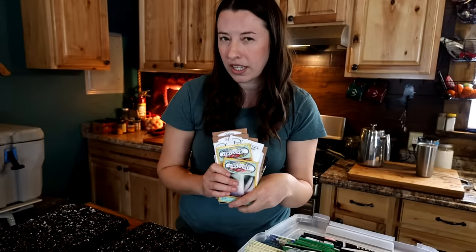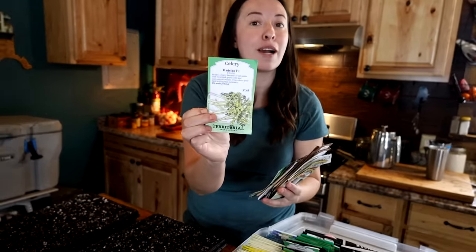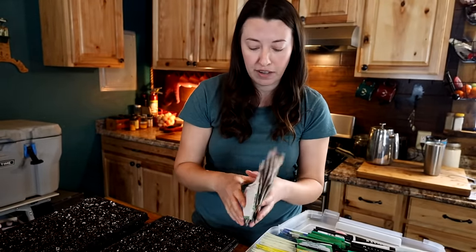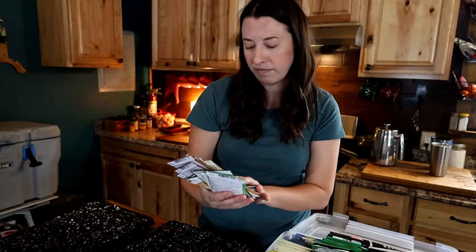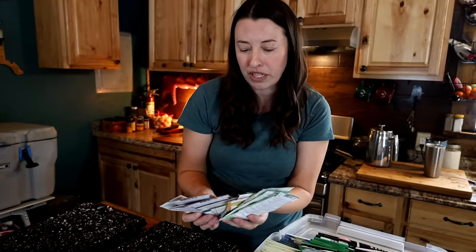Where we previously lived when we first developed our love for gardening was actually Cottage Grove, Oregon, and that is where Territorial Seed Company is based. So we always bought their seeds to begin with, and I still love that company, but since then I've just branched out, and I've never really had an issue with the seed company. They all seem to germinate great. If you like hybrids, certain companies are better for that.